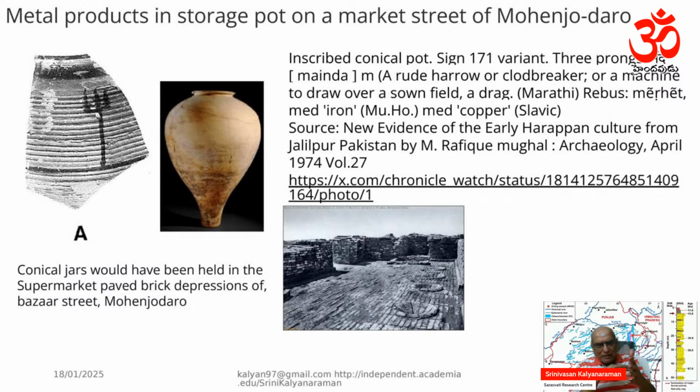So it is a storage part which contains the symbols script, and this thin end of the edge of the part would have been kept in a supermarket like this to hold these conical vehicles. Conical vehicles held articles indicated by symbol. They are obviously related to bind, harrow, bed, metal, iron. So iron articles are kept for sale in the market. Next, please.